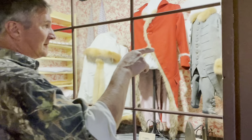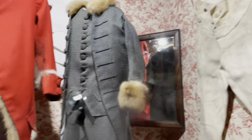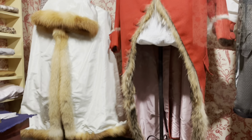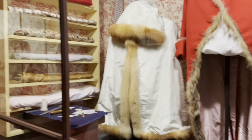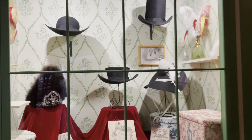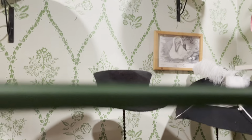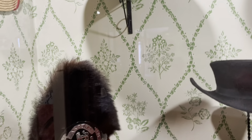Right there, some buckskin britches. And then some clothing lined with fur. Looks like mink. Actually, all that looks like mink. Wolf. Oh, wow. Very, very nice. Here's the beaver they put in hats, which I never knew they had beaver in these kind of hats. Really interesting.